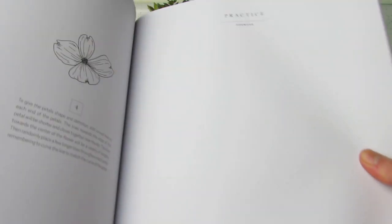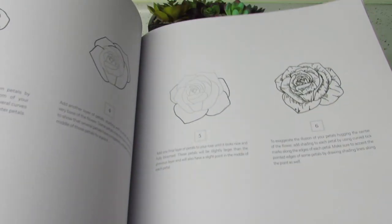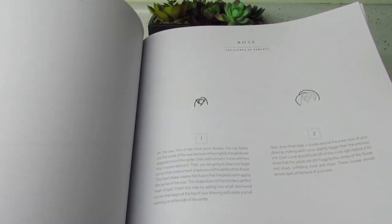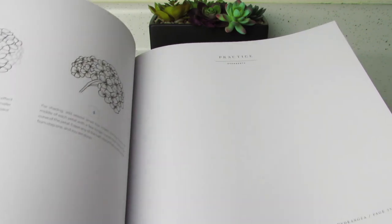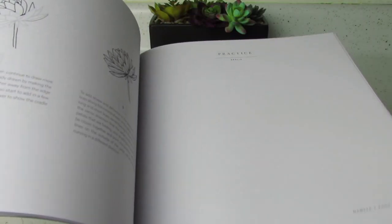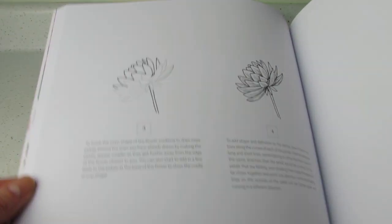I really want to be a better artist. And I love cactus. I love flowers. I feel like I'm showing you guys just the practice pages.